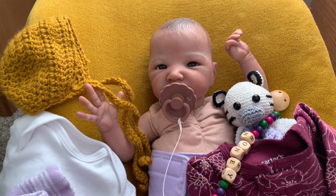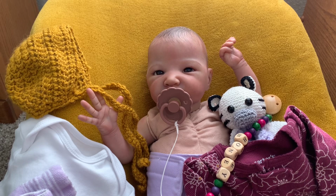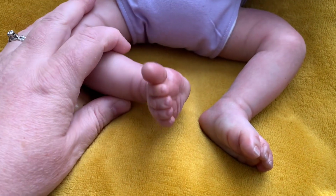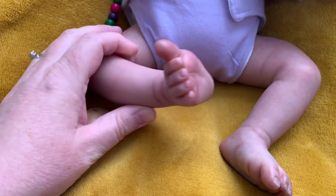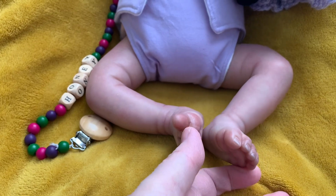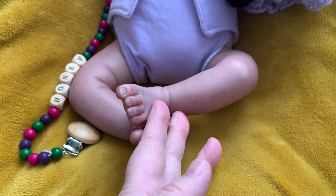Okay, so let's get this little girl changed. Guys, we've got to show the feet. I mean, we've got to show them. Look at these feet. Look at these little feetsies. They are so sweet.